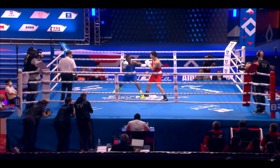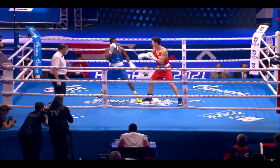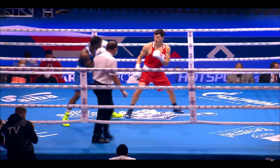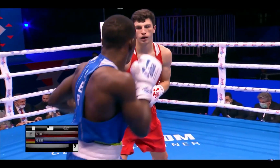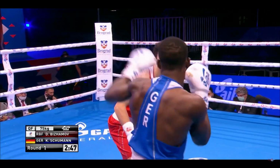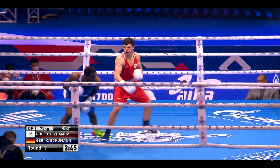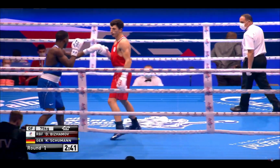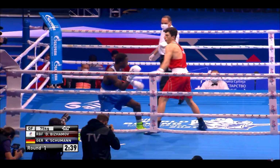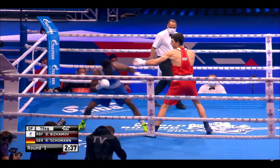So into the first, Bizhamov switches stance with ease. He's very relaxed, left to the body there early on from him. Schumann, an orthodox fighter, keeps that lead left hand on the move. Now into the orthodox stance. Bizhamov carries those gloves low.